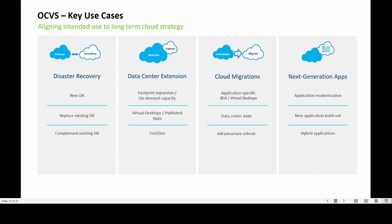Let's look at some of the use cases offered by the OCVS solution. This solution can be used as a disaster recovery solution for newly setting up a DR site. It can also be used to replace an existing DR location or to complement an existing DR solution which a customer already owns. The solution can also be used as a data center extension in case there is a requirement to offload on-demand capacity or to host virtual desktops or VDIs or for any test or dev environment.